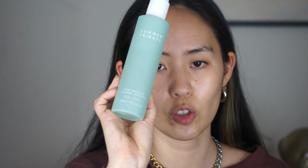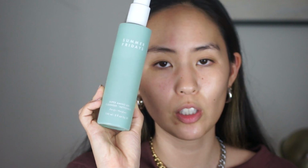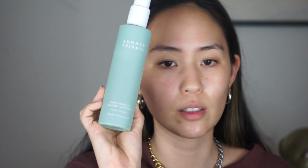So this is the cleanser I've been using currently. This is the Summer Fridays Super Amino Cleansing Gel. This is a nice cleanser. I mostly got it because the packaging is nice. I like Summer Fridays as a brand, and I wanted to try it. It's not my favorite cleanser of all time. I like a little bit more of a hydrating cleanser, but this in itself is a hydrating cleanser. I just feel like lately nothing has been hydrating enough for me.